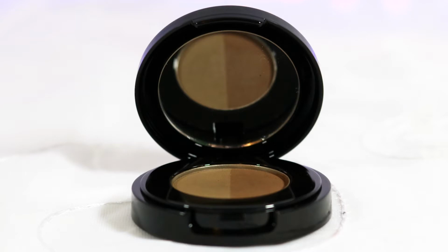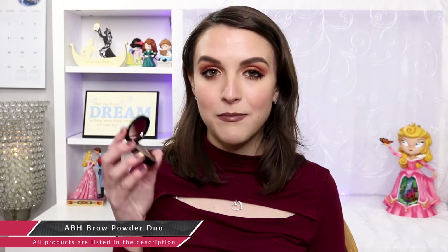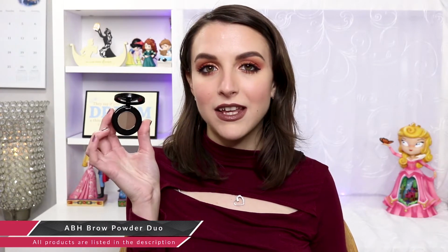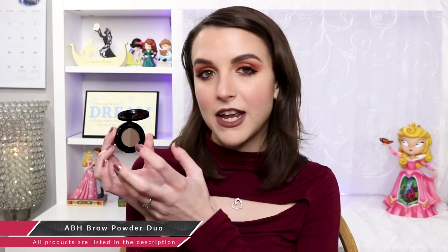I picked out a brow powder. This is from Anastasia Beverly Hills. This is their brow powder duo in soft brown. I don't use this half as much as I use my more affordable favorite, but this is another one that I really like. The colors are beautiful. You have a lighter shade, a deeper shade. It's small, it's compact, easy to travel with, easy to store. So I do like this powder as well.